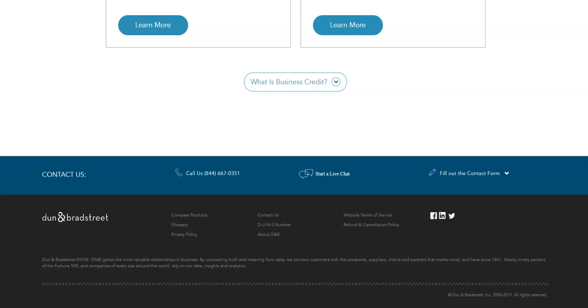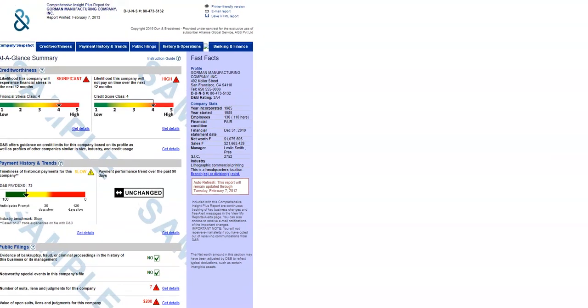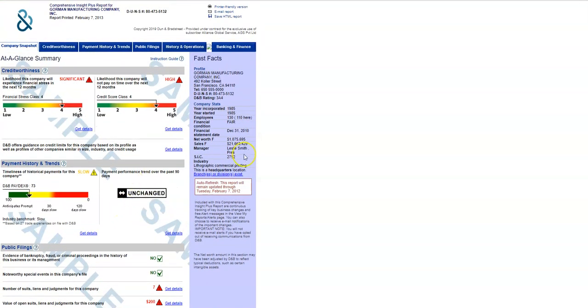Okay, and so I just want to kind of show you what one of these credit reports looks like. Okay, so it's a Dun & Bradstreet one. All right, you'll see your credit worthiness here, and it's just at a glance. The DUNS number there. There's your PAYDEX score. Okay, that's a good PAYDEX score. It's a 73.